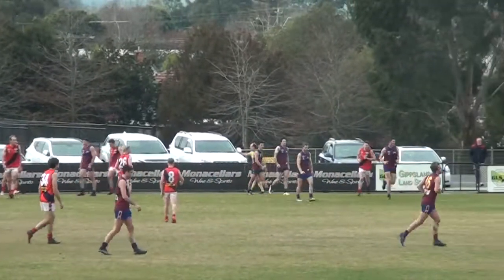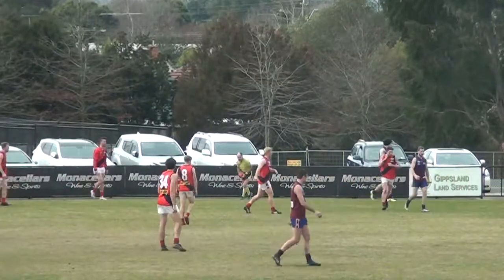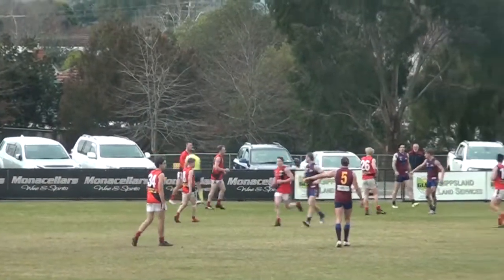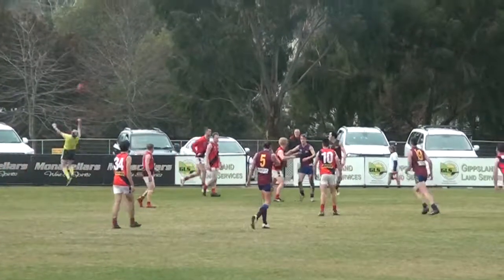And an upset brewing in the AFL as well. Just about half time. It's the Blues 7-8-50. They lead the Crows 5-2-32. Crows are gone. Some might say, God, they're all gone.